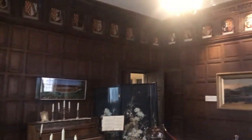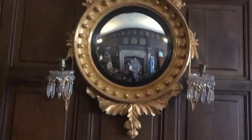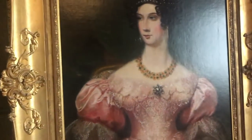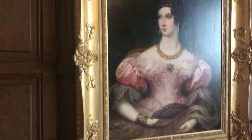Cool. I like this room. I forgot about this room because I've been here before. Look, another mirror. It's me. It's one of my dark times. It's a nice picture of some woman. Here's the entrance. I want to go in this little throwing room, I think. What the flip?